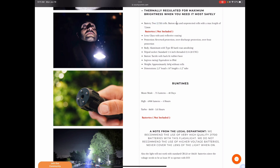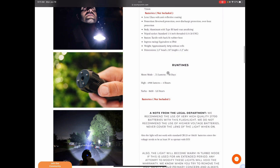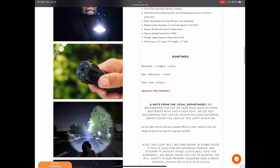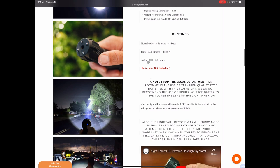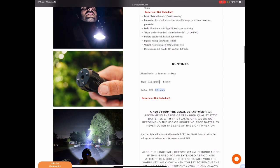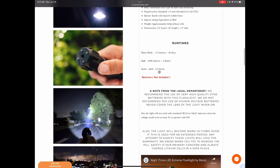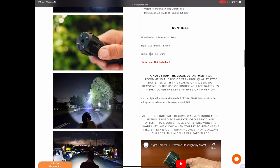You'll get used to this if you haven't ventured too far out of the Olight world. You'll get used to them not coming with batteries. It's a sad story, but it's not a big deal. Moonlight mode, 0.75 lumens, 48 days. Nice. 6900 lumens on high for 4 hours. Dang. Okay, so 8600 lumens, turbo will run for 3.8 hours. I would expect that because you're running two 21700s, but even still, almost 4 hours on turbo. I don't know about this. And something tells me if you ran a flashlight on turbo for that long, it's gonna get hot.